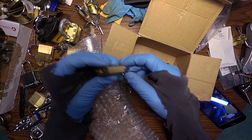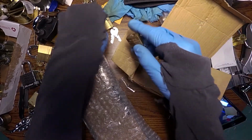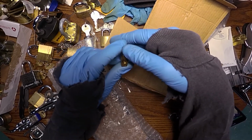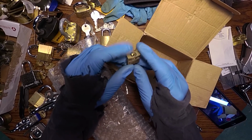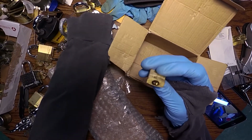A tiny Brinks. Now this will be fun to pick. Whoa, is this an even smaller one? It's a Master Lock. I'm gonna have to get a key made for this. I wonder if I can use the Lishi to decode this. Probably not. But very cool.